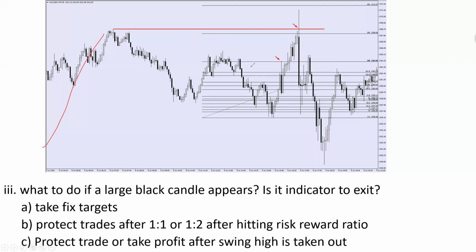So what you can do is that instead of, sometimes people don't target 1-2, 1-3, or whatever it is, they like to target when price breaks a swing high.